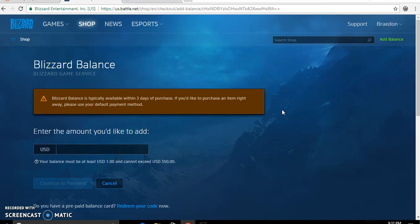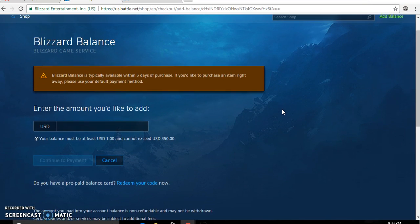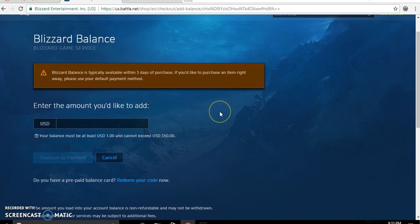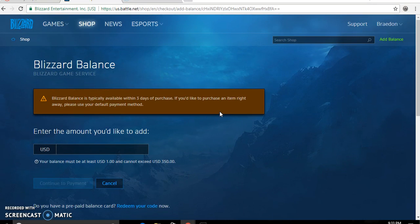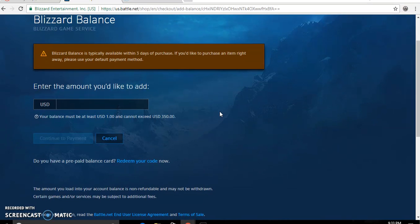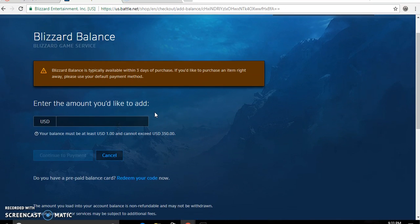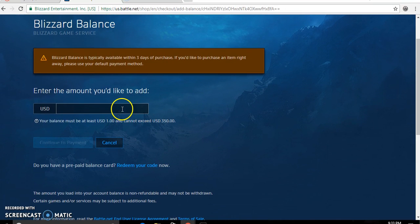And then do you feel like the information below the disclosure tells you what you can and can't use for your Blizzard balance, making sure you understand that once you've done this, what can and cannot be done with it? Yeah, it clearly says that it'll be available within 3 days of purchase, and that if I wanted something immediately, I should just use my default payment method. Okay. And so do you think this is a pretty easy way of adding a balance to your account? I do believe so.